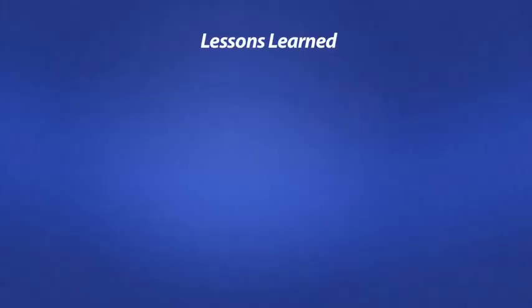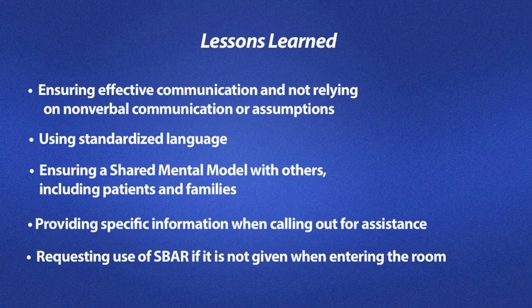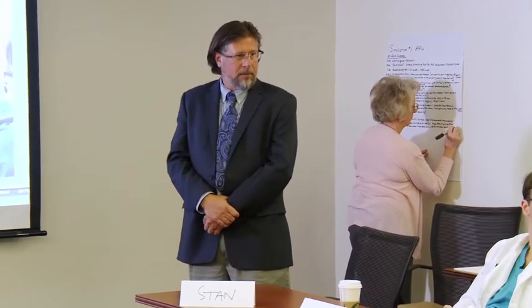It's helpful to generate a list of lessons learned, that is, what went wrong and how can it be corrected. So what could be done better next time? What would you do different next time? When I was calling out, be more specific about what the situation was. Okay, yeah, I think that's good, because Marilia, as the charge nurse, could also say, okay, I'm going to bring the hemorrhage kit with me.